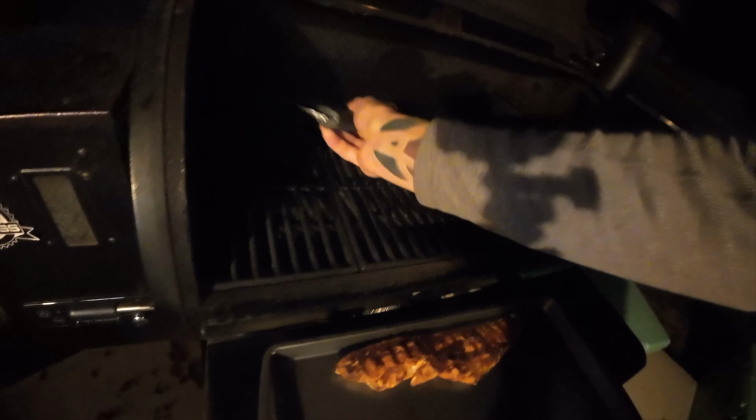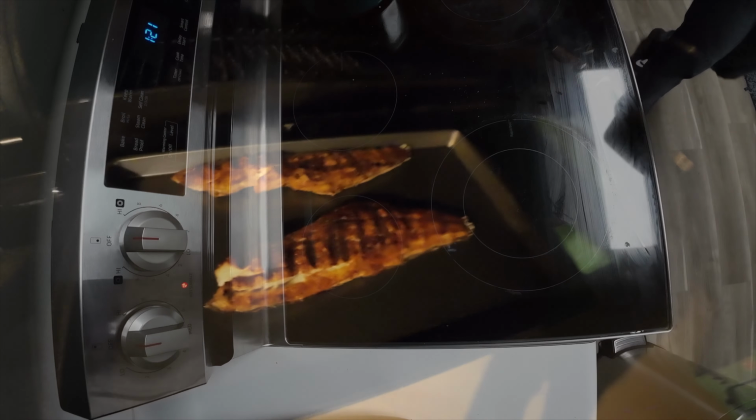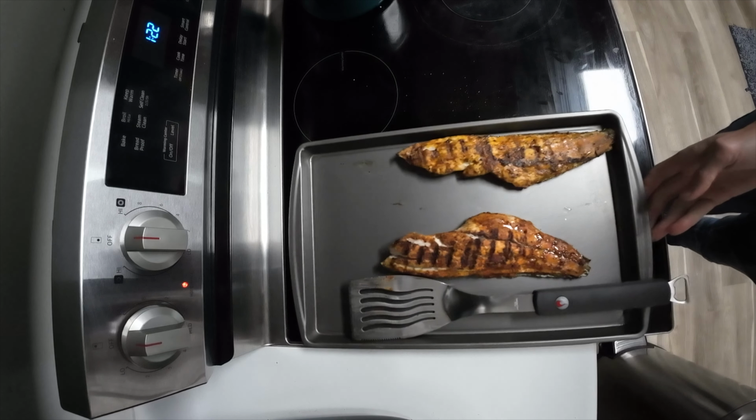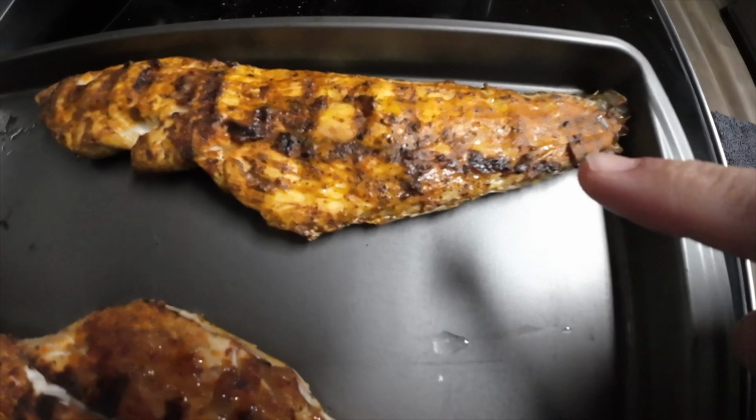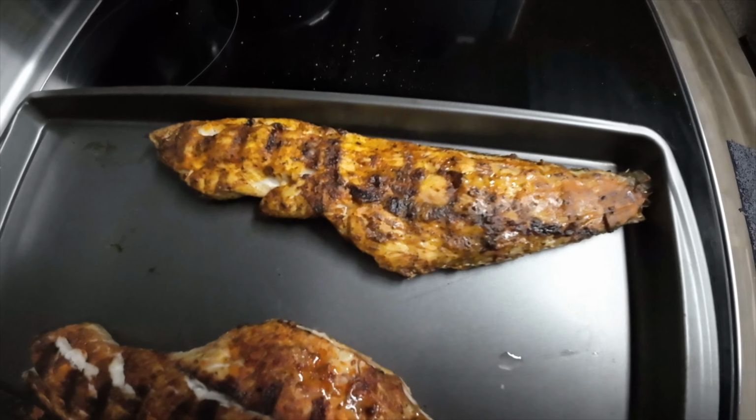Doesn't that look just delicious? So I did one fillet without the glaze, one fillet with the glaze, so we can do a comparison test. But look at that glaze. It's like ribs, sticky. Oh wow, that tastes good. All right, let these cool off for a minute. Throw them on a plate and see how it turned out.